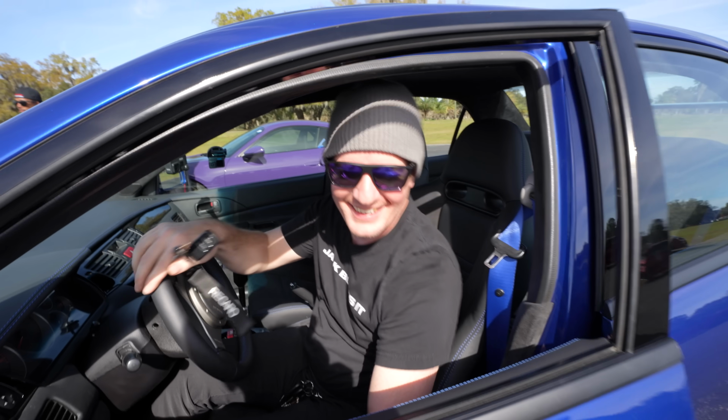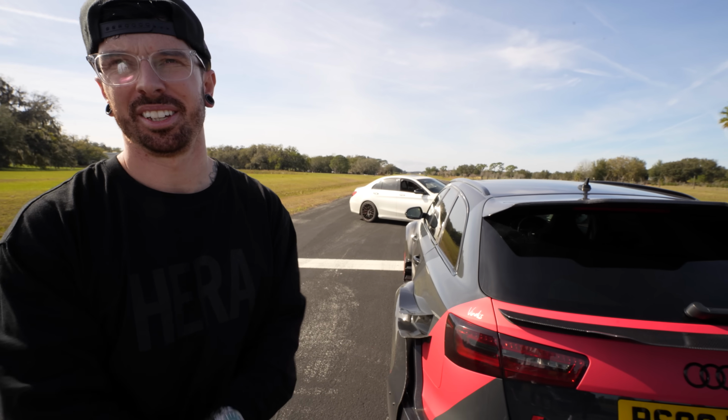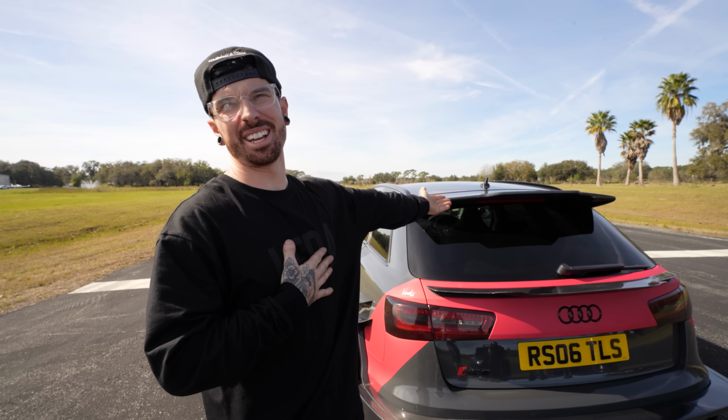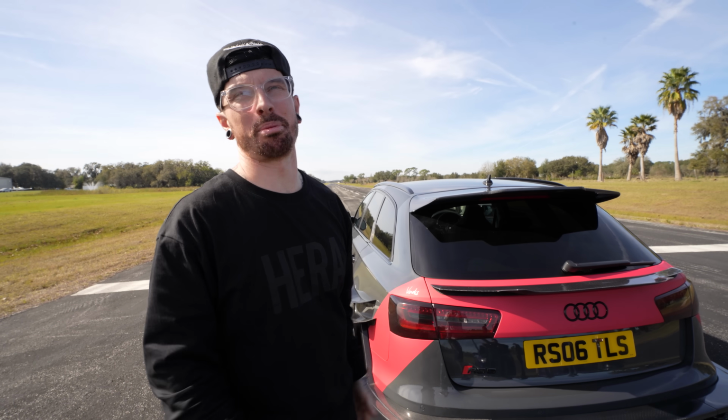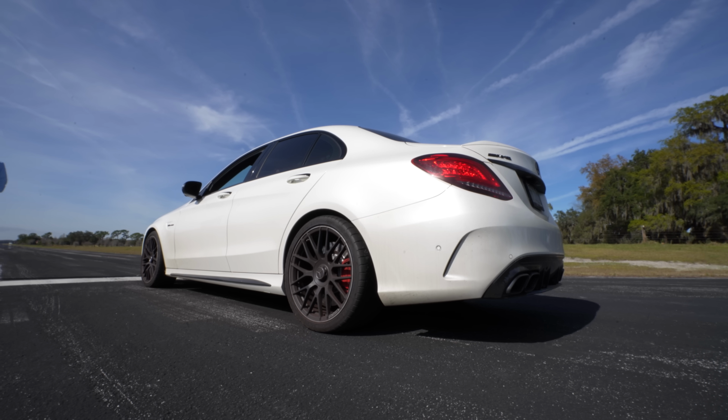Come on, man. Rivalry. Audi versus Mercedes. C63S versus Audi RS6. Rear wheel drive, four-wheel drive. You could pick the kids up from school in that, so could I. I could fit the dog in the back, so could he. Which one's going to be faster at getting the kids home? Got a feeling we're going to get off the line way better than he's going to get off the line. But we'll see.